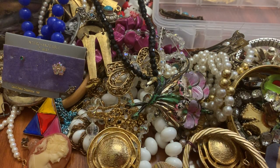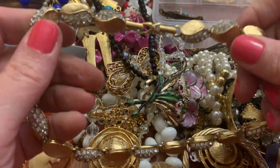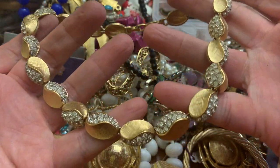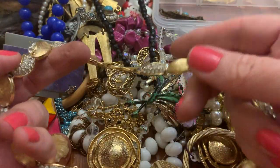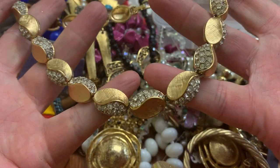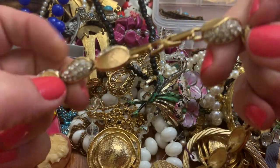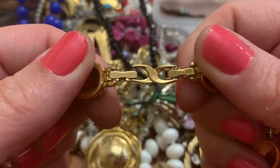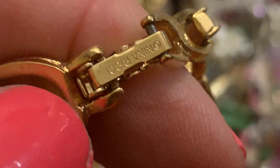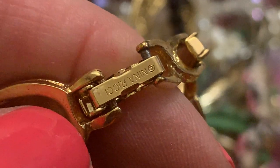And this, I just thought was so pretty. When I saw it, I don't even think I had my glasses on because I just said, oh, this is pretty. Everything was in a box and I just started picking stuff out. I saw there was no stones missing and it was such a pretty choker. And then when I got home, I noticed that it had a name on it. And it's Nina Riki? Riki?